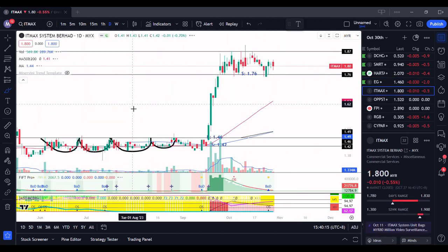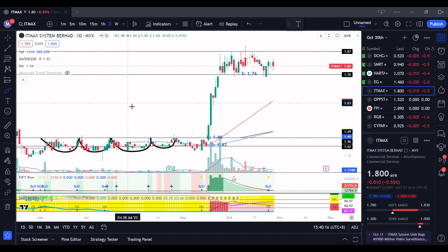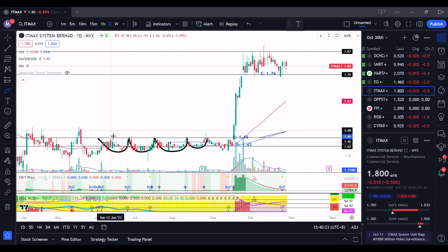Okay, next is ITMAX. This stock actually was very interesting to me because as you can see, there is a lot of volume contraction pattern over here, together with this washout candle lah. Okay, so this is also textbook. Textbook will tell you that they will have a lot of VCP before finally breaking out lah.